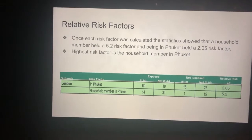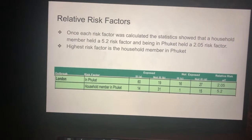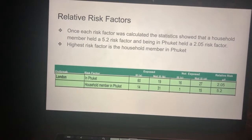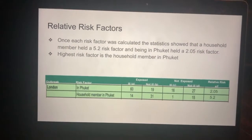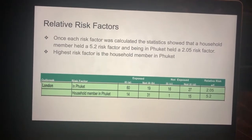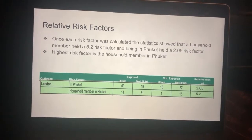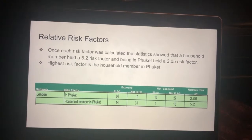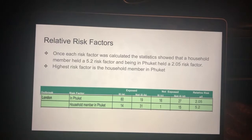And then I took C and D and added them together. So 16 plus 27. Then I divided it by 16. So now that I have the answer for that, I'll take the answer that I got from A and B and I will divide it together. That gave me 2.05. I also did the same thing for the column at the bottom, the household member in Fuquate. When I did the calculations for that, I got 5.2.